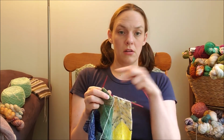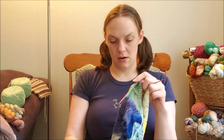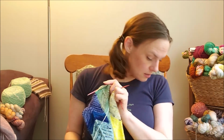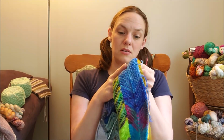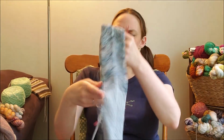Basically, I'm taking all of my scraps of a particular color family and grouping them together. So I started with blue for whatever reason. I don't know why I didn't start with purple or something like that, but I didn't. I liked this color of blue, and that's what I started with. I don't know. Don't ask me to make sense. I don't even make sense to myself.